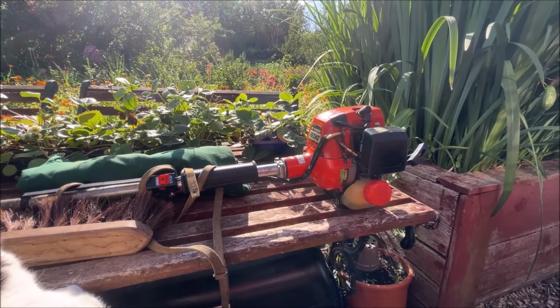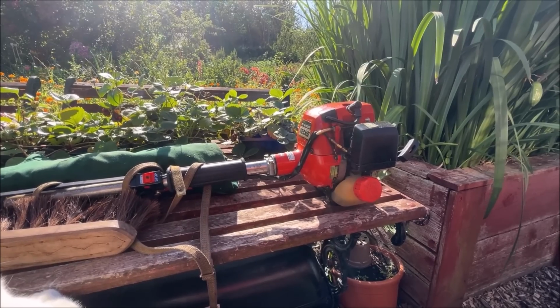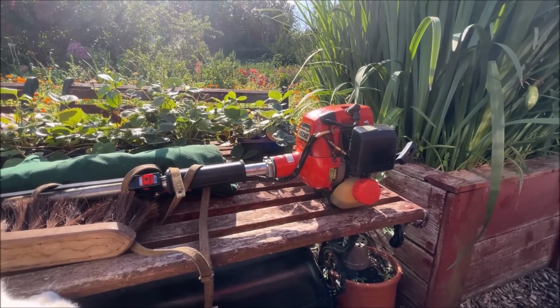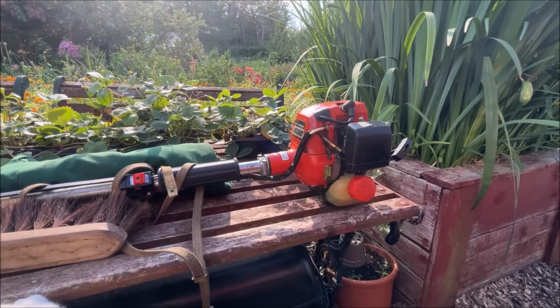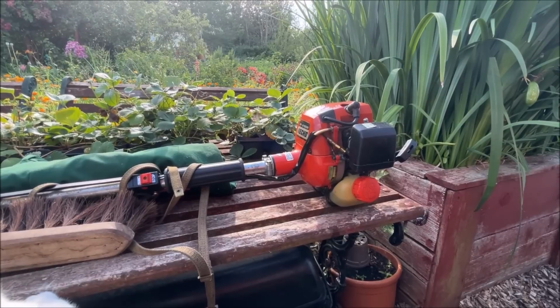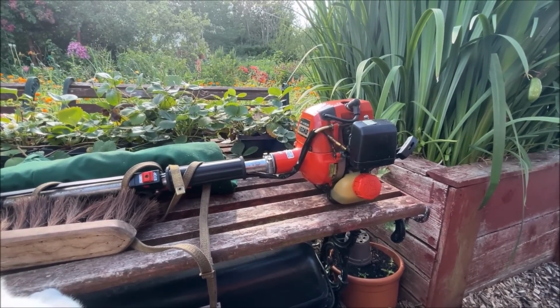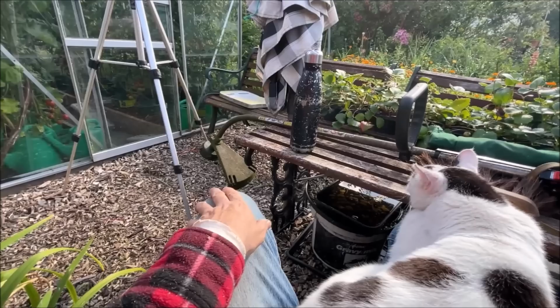It's an absolutely fantastic find, this. If I could find another one, I'd buy it. I wouldn't even bother, I'd just pay the money. I mean, I paid £20 for this. They're about 200 and odd quid. Now, I've had about 18, 19 strimmers, and this one's lasted longer than all the others put together. So it is a nice little bit of kit.